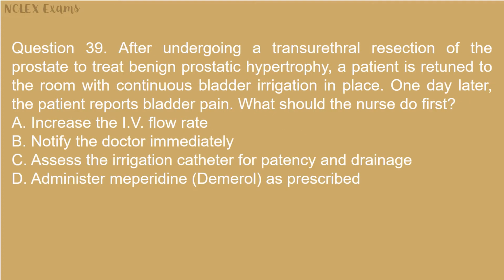Question 39. After undergoing a transurethral resection of the prostate to treat benign prostatic hypertrophy, a patient is returned to the room with continuous bladder irrigation in place. 1 day later, the patient reports bladder pain. What should the nurse do first? A. Increase the IV flow rate. B. Notify the doctor immediately. C. Assess the irrigation catheter for patency and drainage. D. Administer meperidine (Demerol) as prescribed.